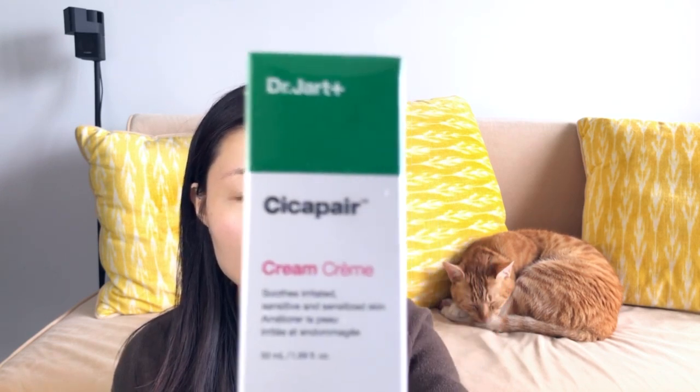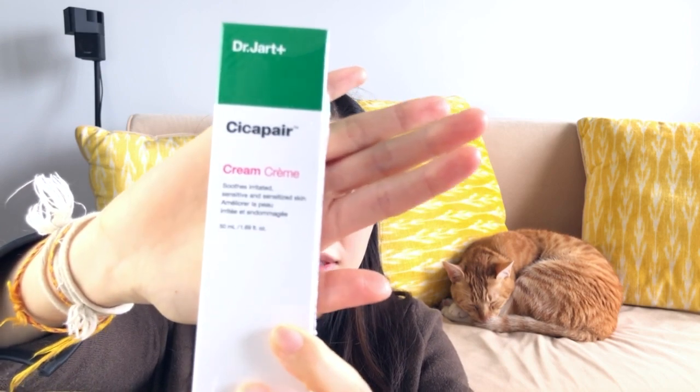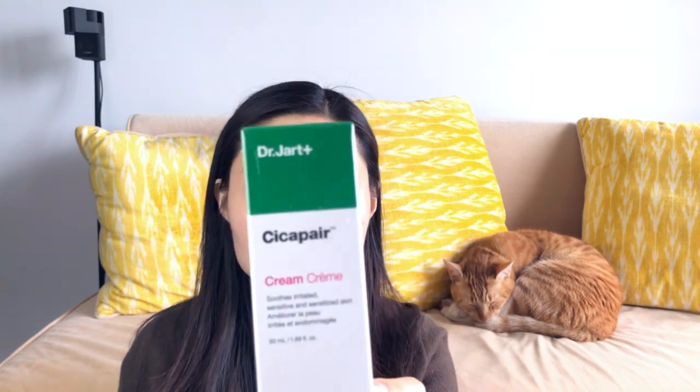Another product that I also use is this Korean Dr. Jart Cicapair cream. It's for sensitive skin. It is for calming and repairing your skin. This cream is awesome because it was meant to be for people who have acne all over the face, and it is slightly green in color, so it will counterbalance the redness on your face, ever so slightly, so it would make your skin look less red. You can check this out.